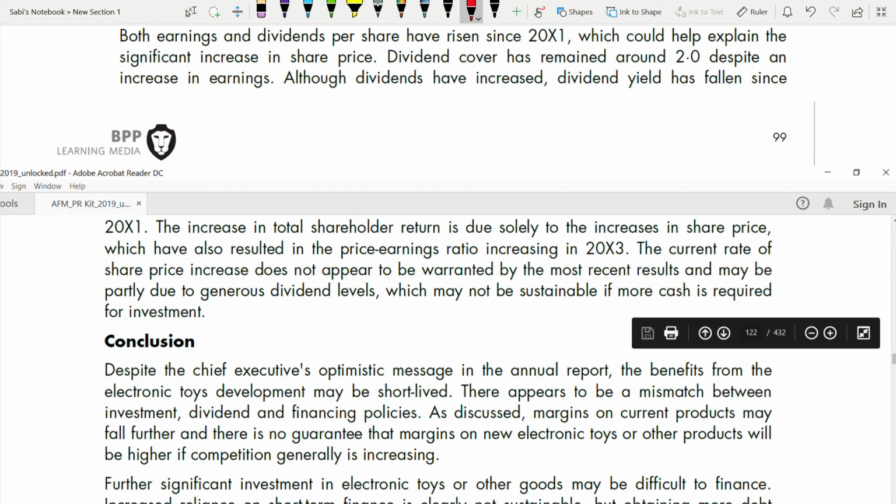The increase in total shareholder return is due solely to the increase in share price. You see that your share price has increased significantly, but your dividend didn't increase that much. That's why the increase in total shareholder return is due solely to the increase in share price, which has also resulted in the price earning ratio increasing in 2003. Because of that increase in share price, your PE increased. PE will increase when share price increases, because just check this price. Share price or price, they are the same. Your numerator in the price earning ratio is price. So when price increases, PE ratio will increase.